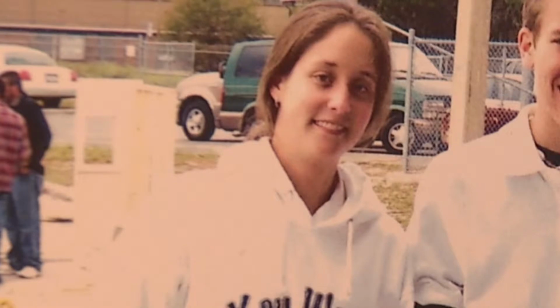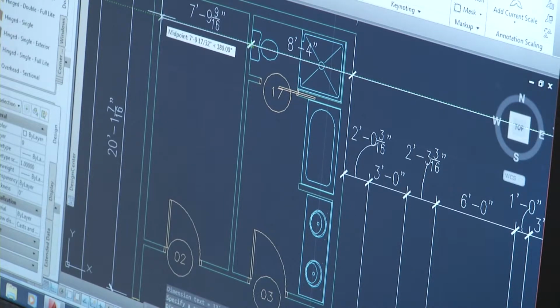I was always kind of the artsy design kind of person, so I just wanted to go through high school doing something I enjoy and would get me ready for the field that I would want to be in. You can design things and then actually see them come to life.